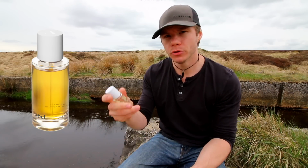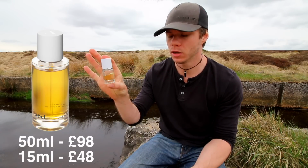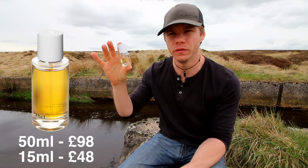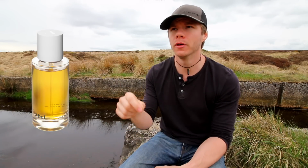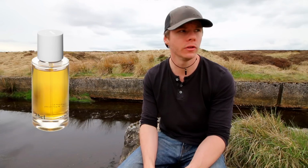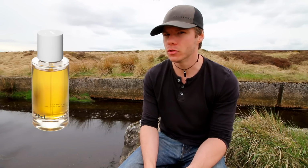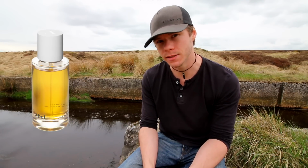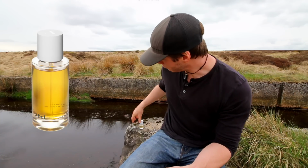I'll put the pricing up on the screen, but you can get the 15ml size like this, or you could get the full 50ml size, and it's free postage within Europe. And I think by the end of this month they're going to be available in America as well, so for you guys in the States, you'll be able to get hold of them too. And I know they're just launching a brand new one called Green Cedar, which would be interesting to check out as well, hopefully.